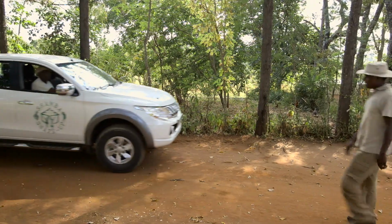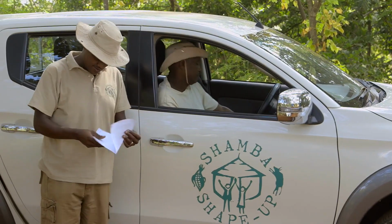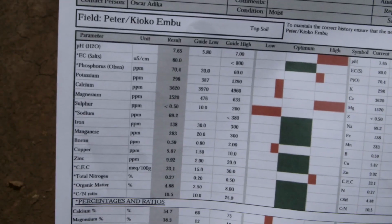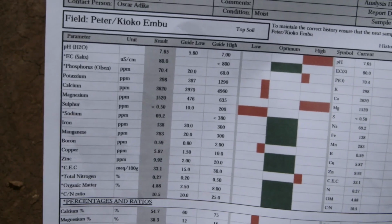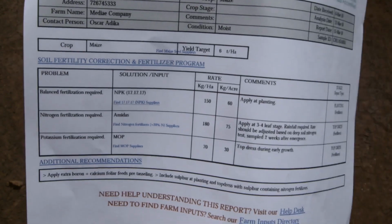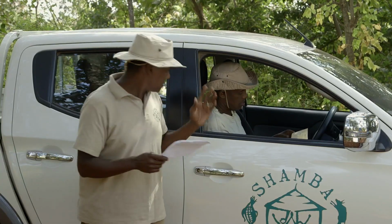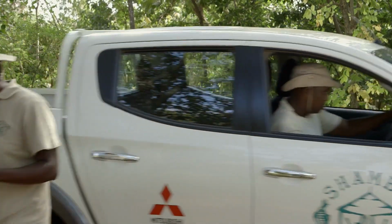On the way to my first expert of the day, there was some good news. The soil test results have arrived. It seems magnesium levels are high and sulfur levels are low. A fertilizer like Mavuno planting with an NPK of 10, 26, 10 is recommended. Let us find our farmer and give him the news.